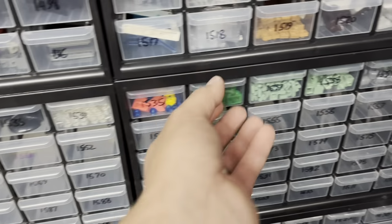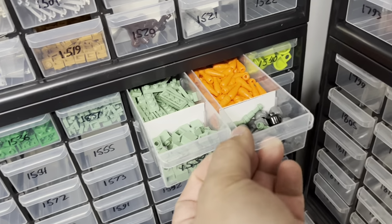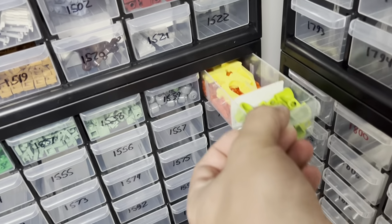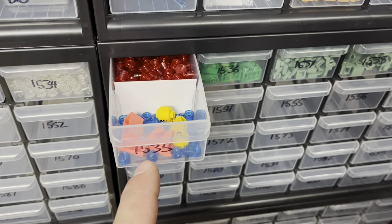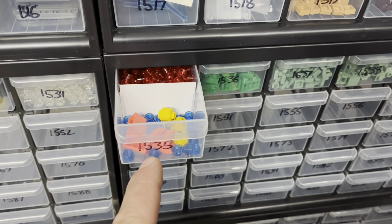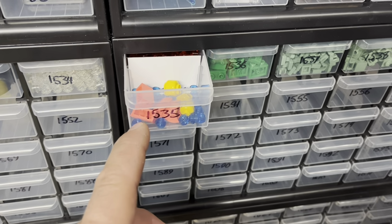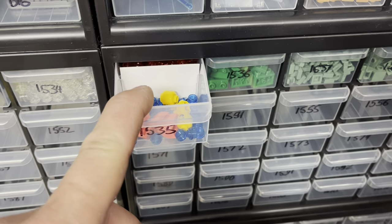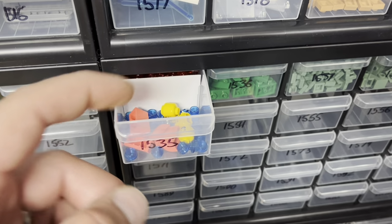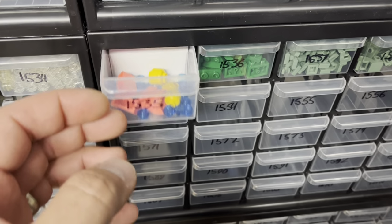Each of these drawers here was parts that had to be, well, that were in the organizers that I moved out. The dark blue studs there were not in my inventory. I think what had happened was I estimated when I uploaded them, and then everything that had been listed sold, and these were just left in there because they weren't in my inventory.